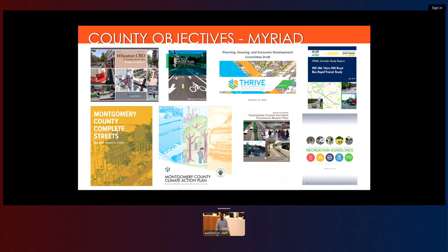So in addition, I've talked about project goals, I've talked about sustainability goals, and now I want to talk about county objectives. Everything that you see on the screen is a different plan that members of staff who sit in this building have come up with, whether it be the Wheaton CBD plan, the Complete Streets Guideline, the Bicycle Master Plan, Drive Montgomery, you name it. All of these different plans have different requirements about what the county would like to see in buildings that are built in the future. So we highlight this just to say, in addition to our project goals and our sustainability goals, we also have to balance these county objectives as well.